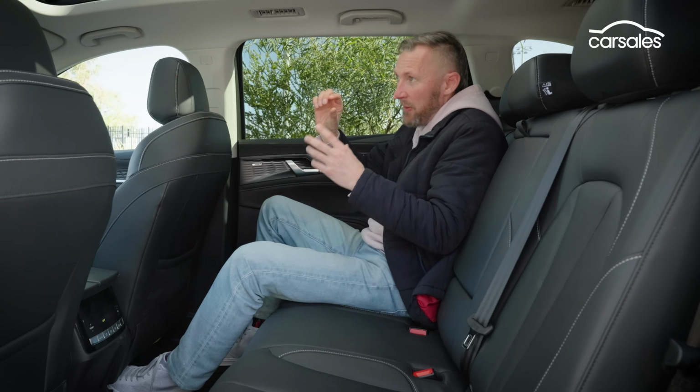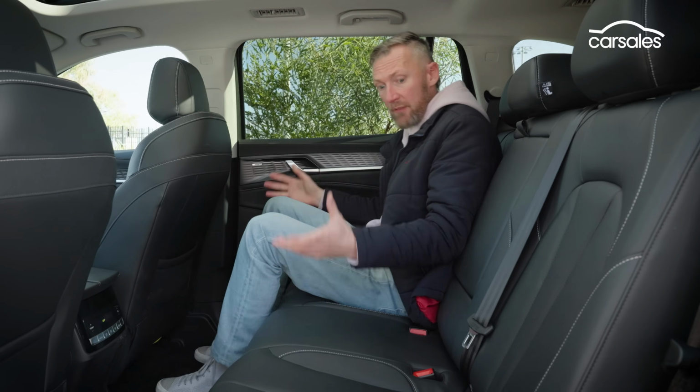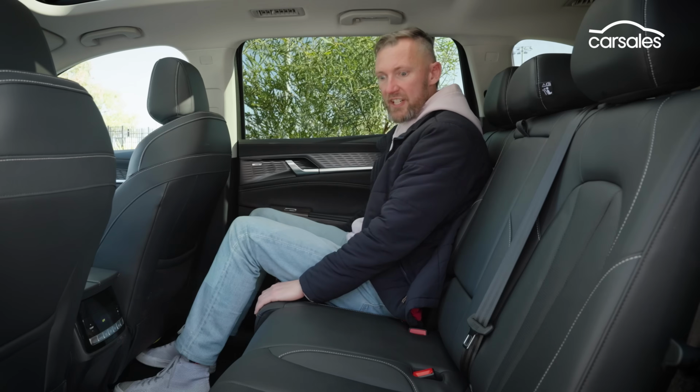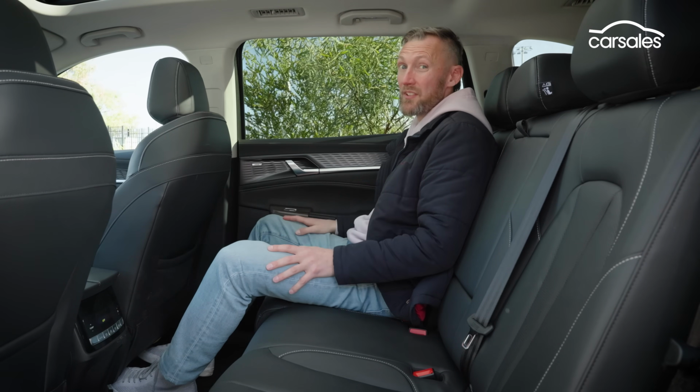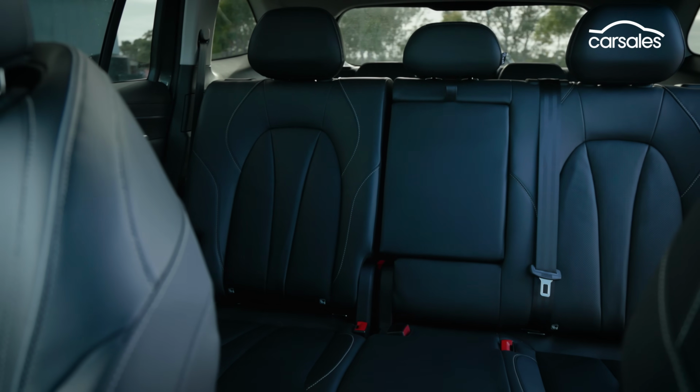It's not the best, but it's better than nothing. I do like that. And comfort levels overall are like the front seats. The cushioning is really soft, and yeah, this is a pretty impressive second row, I gotta say. Amenity is very good for second row passengers.